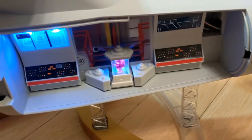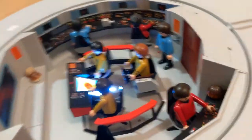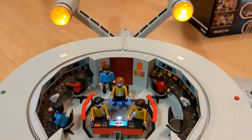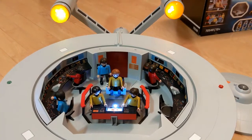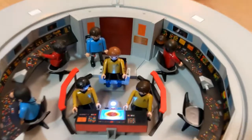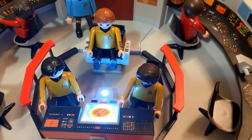This is Captain James Kirk of the USS Enterprise. Sound effects are authentic from the TOS series.